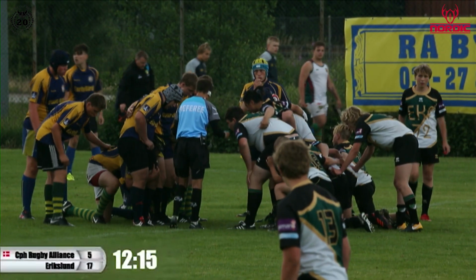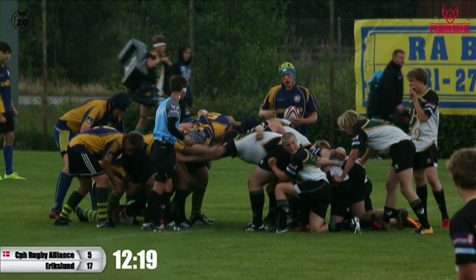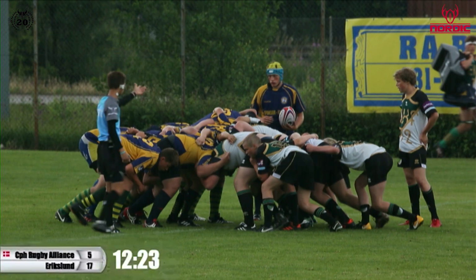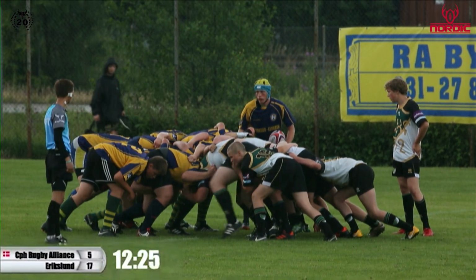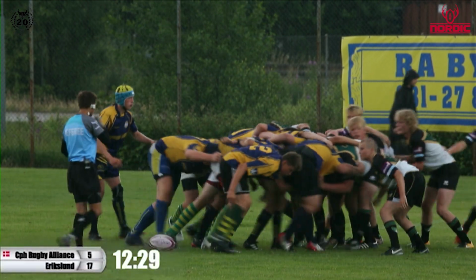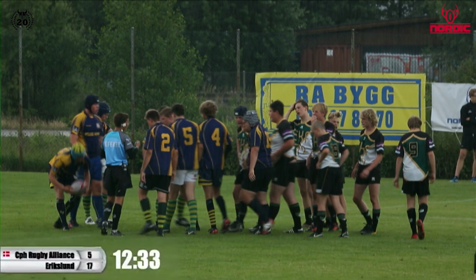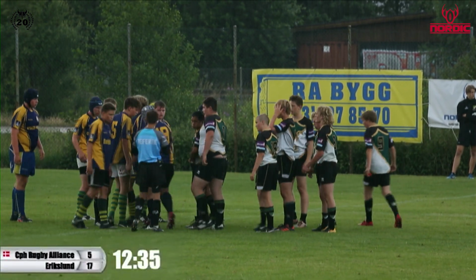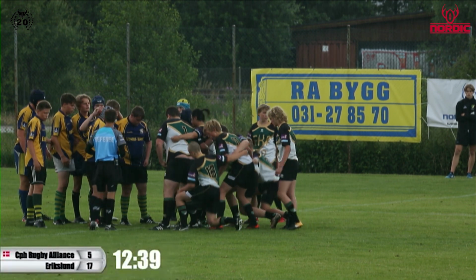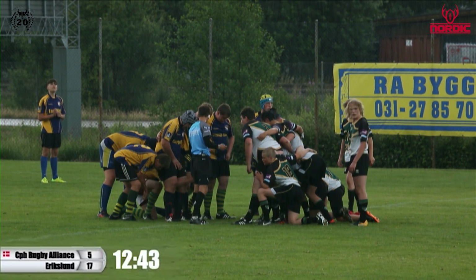So, yeah, hopefully this is just a temporary shower. And we have a scrum on the 22-meter line, to be exact. And Copenhagen's pushing it, and the referee blows it up. I think he thought the ball went out the wrong way. So we will have a new scrum.